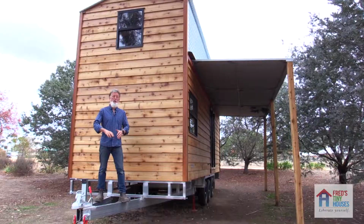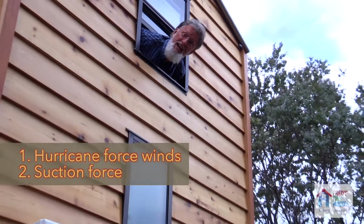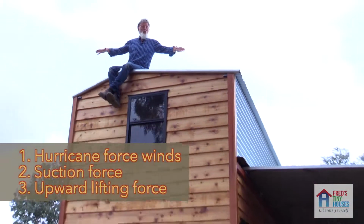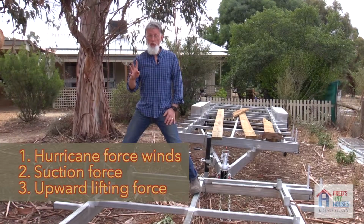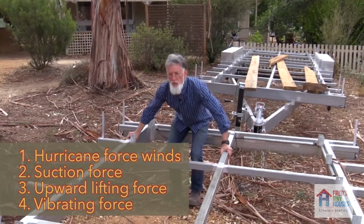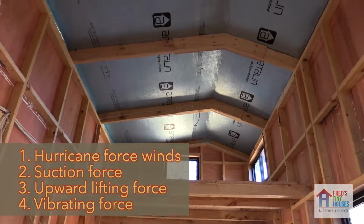There are 4 forces. There is the hurricane force at the front, and a nearly equal suction force that wants to pull this tiny house wall off the back. The upward lifting force that wants to lift this roof off of the walls of your tiny house. And the 4th force that's going to be acting on your tiny house is this vibrating force that's going to want to rock and roll and shake every attachment point of your tiny house from the floor all the way up to the roof. And that's got to be secure.